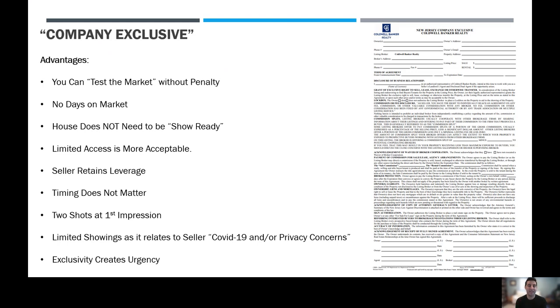They haven't even had the stager come in yet. So ultimately, you can come out and see the property, but just know that the condition is not what it will be. That dialogue works perfectly fine. When you're on the market, that dialogue doesn't work at all. So it does not need to be show ready. If you have a seller who's going back and forth, hemming and hawing over staging, a perfect way to do it would be an exclusive.